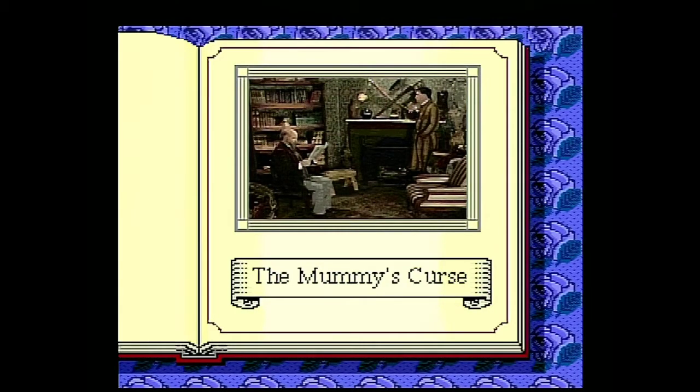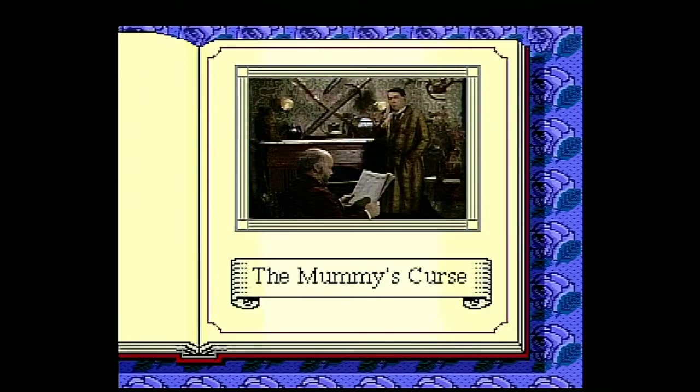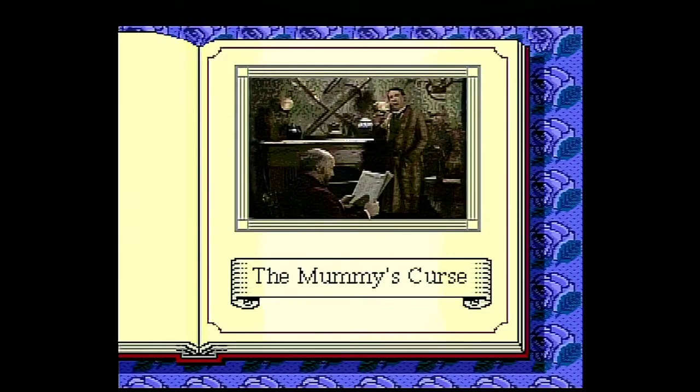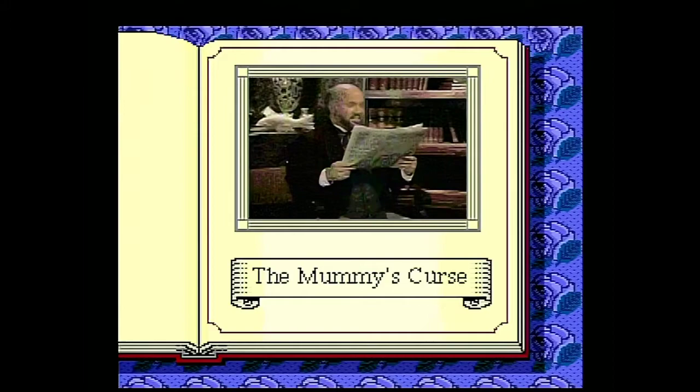What rubbish! What balderdash! You must have read something terribly disturbing, Watson, for you to be so overwrought this early in the morning. Indeed, Holmes. It's irresponsible of the Times to play upon people's superstitions. Ah, you must be referring to the affair of the Mummy's Curse. Has the entire city in an uproar. Three men dead, and they expect us to believe that a 4,000-year-old mummy was the murderer.